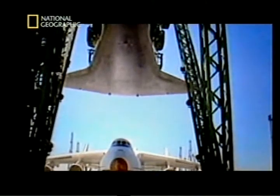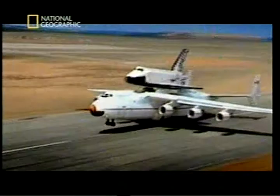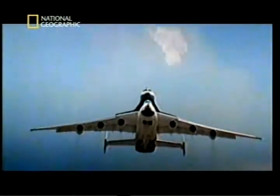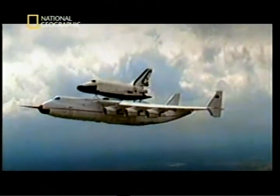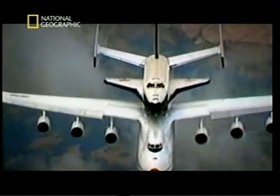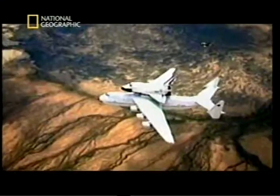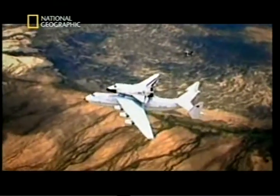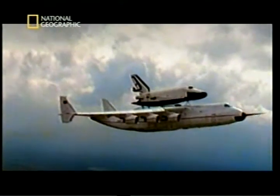On the 3rd of May 1989, Russian engineers mount the Buran on top of Antonov's new plane. The biggest plane the world has ever seen roars into the skies, carrying 60 tons of space shuttle on its back. In flight, it is the most extraordinary sight, with its six engines, its huge tail structure, with an incredible grace for such a large aircraft. It really is a wonderful thing to see in the skies.